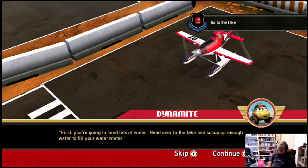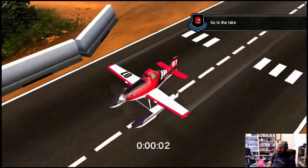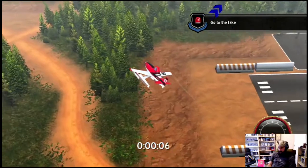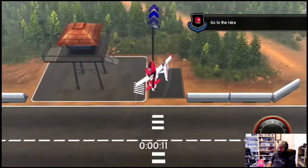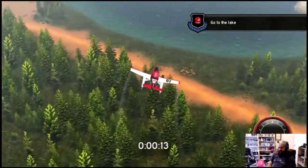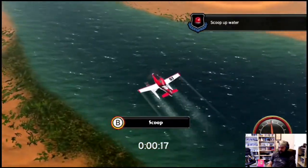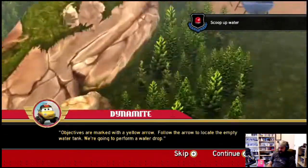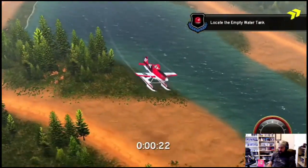So, Dynamite. I'm going to scoop up some water. All right. I had no control of that until the plane took off, and that didn't even make sense because he has pontoons and no wheels. But the clock started, so that's kind of lame, in my opinion, to not have control of the character. I'm Dynamite. All right, so I've got a full tank, and now I gotta go fill up that water.